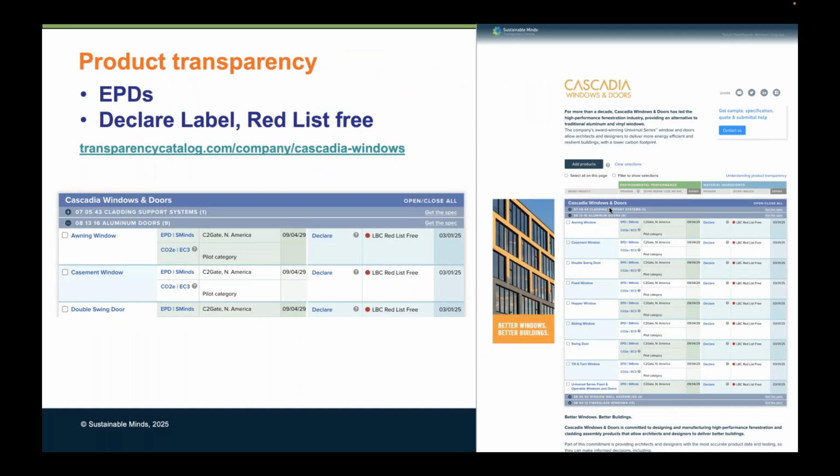So here's a quick snapshot of Cascadia's listing. They've got EPDs, they've got red list free Declare labels.